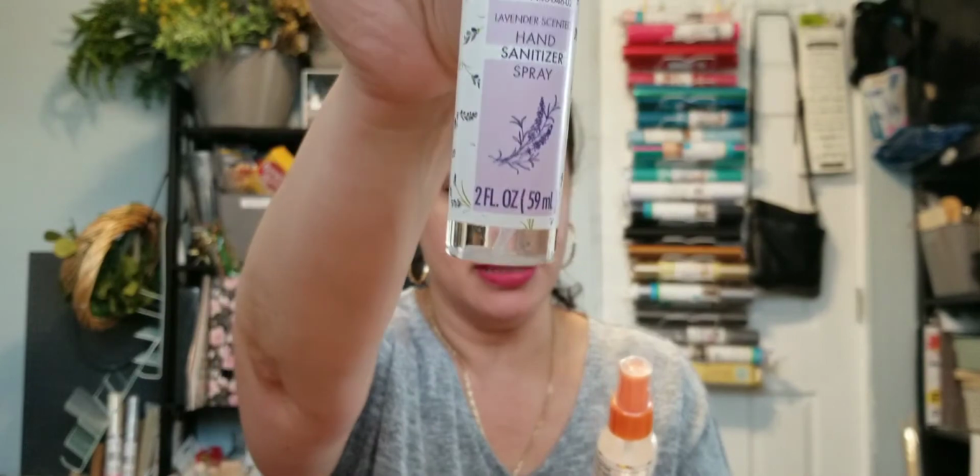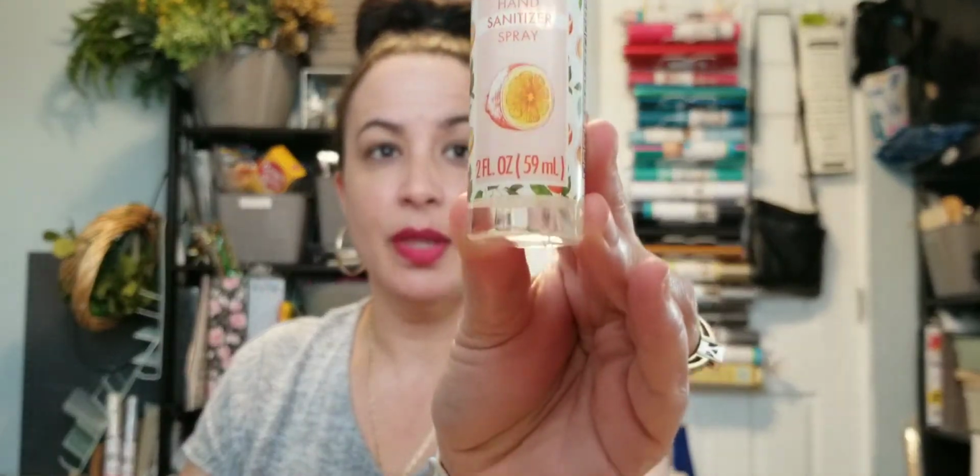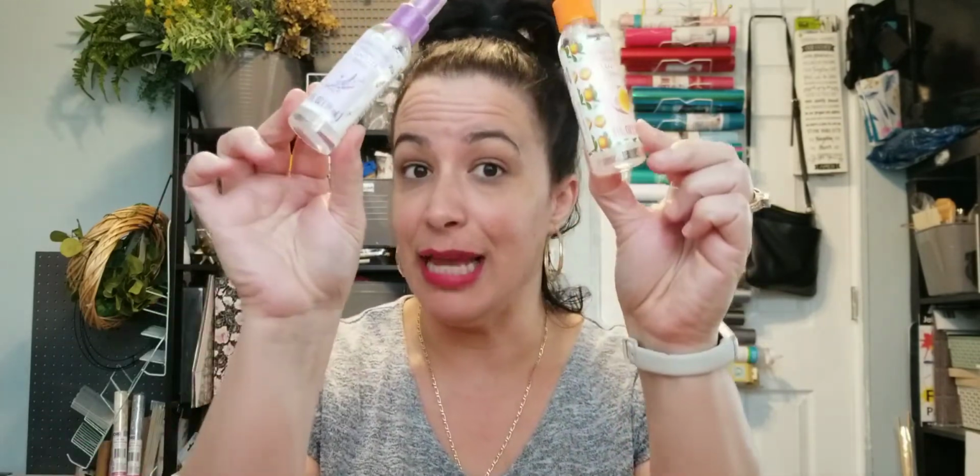And then I found these hand sanitizing sprays. This one is lavender scented. And then I found citrus scented sprays. And it smells good. I can tell you that it's worth it. There's these other ones they had by Bolero, and those things were not good. They didn't smell good. And they weren't even hand sanitizing sprays. They were like hand cleaning sprays. Well, this has 70% alcohol, so look out for these. And like I said, they do smell good.